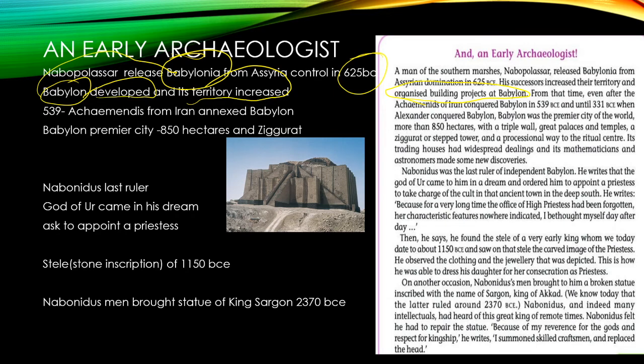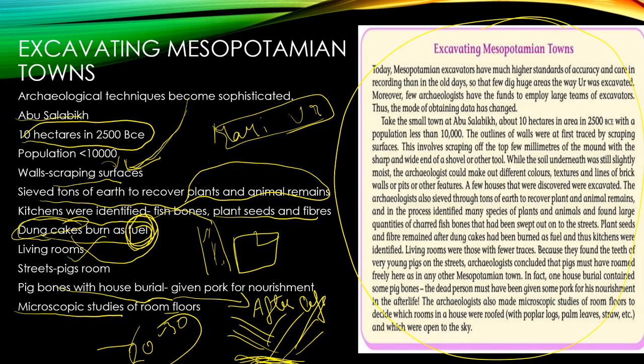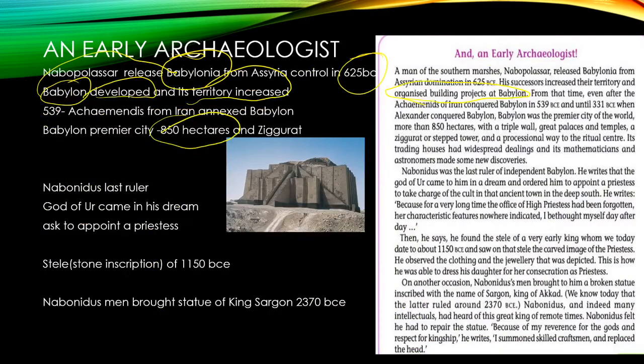Now a brief description of the city of Babylon is given: it was a premier city of 850 hectares. To see how much 850 hectares is, we can compare it with another city, Abu Salabikh, which is only 10 hectares. Now we can see how great the city of Babylon was. A ziggurat was also present in this city. This is a ziggurat, a type of temple in which God is preached and worshipped. It was made by the ruler of Babylon.